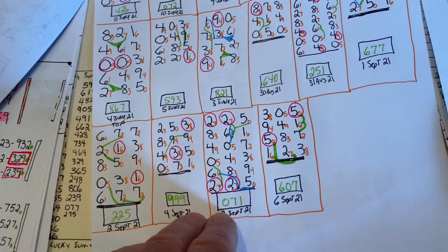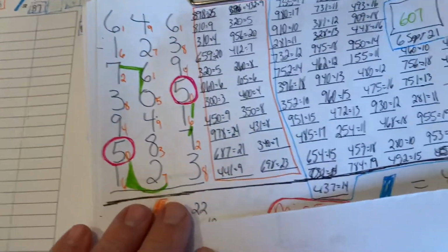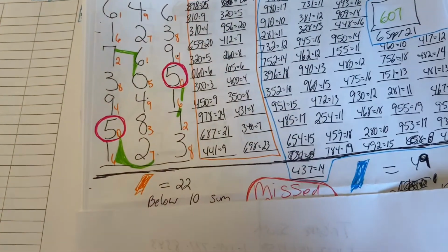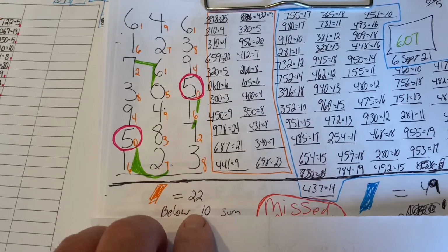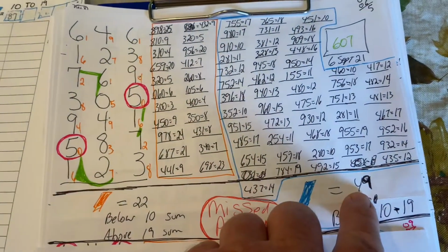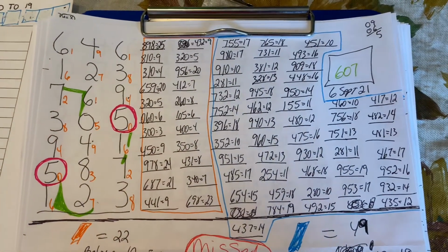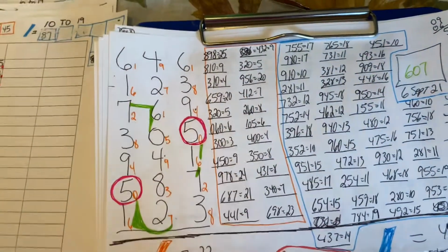So each time that we get a new pattern, I add it to this sheet of paper. Our patterns are going up, but normally on average the numbers stay pretty close to 50. They may raise on this side and lower on that side. But we had a total of 22 on the below 10 and above 19, and 49 on that. Doesn't mean you have to buy all those numbers. What I do is I kind of pick my battles, and I normally make sure I don't go over 50 because it gets too expensive to buy any more than that.